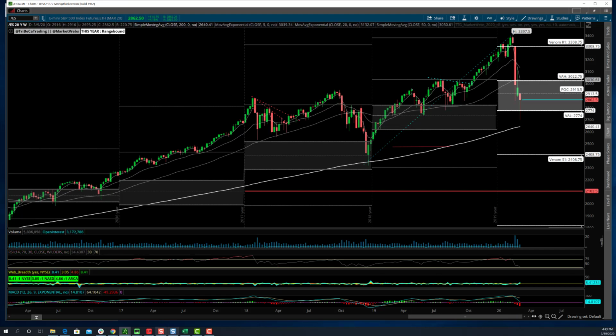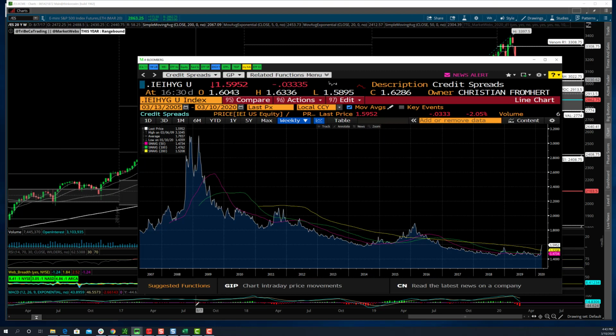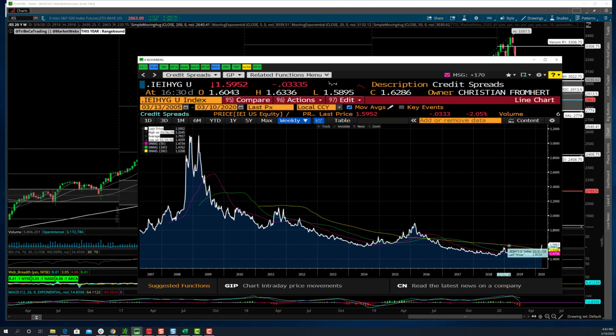I also want to talk about credit spreads. That's the last thing, and then we'll talk about the price action. Credit spreads are getting attention because they have widened decently from those low 2019, beginning of 2020 levels, but they are still not flashing major concern yet. We are over the end of the year 2008 level, but we're not even close to 2015, 2016. So that's something you'll have to keep an eye on.